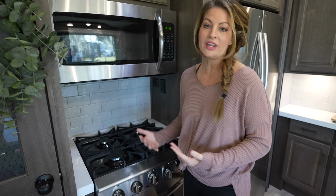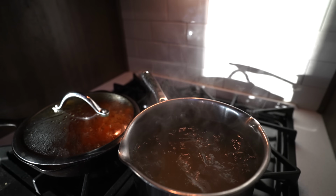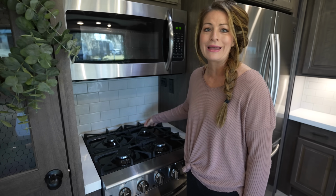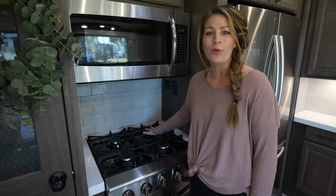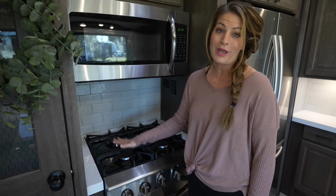But honestly, with little kids, I don't like having my boiling pots in the front. I like putting them in the back. But because they're in the back and they're so small, it takes forever to boil any kind of water on these small burners. So I have to keep them in the front to be able to boil water.